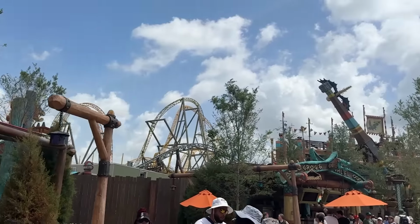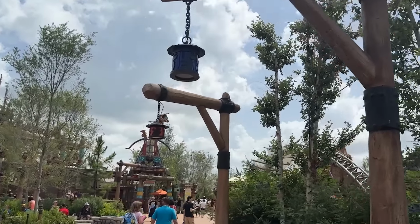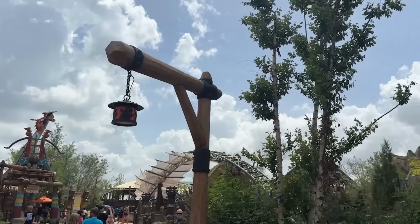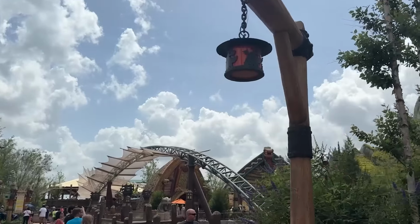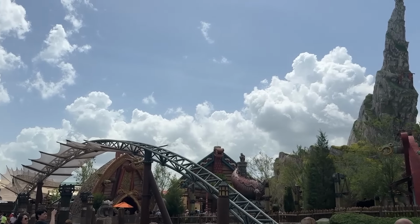But with all of these attractions we do today, we are going to compare how long we wait in Express versus how long the posted wait is. Typically, Universal says that your wait in Express should be half or less of the posted wait time, so we're going to see where it all shakes out and how much time we save cumulatively at the end.